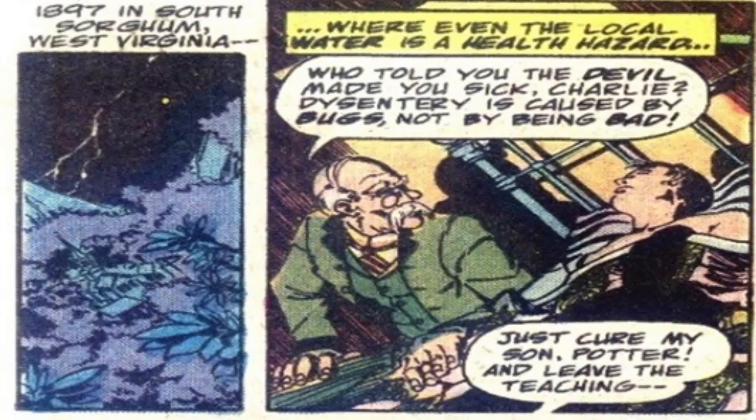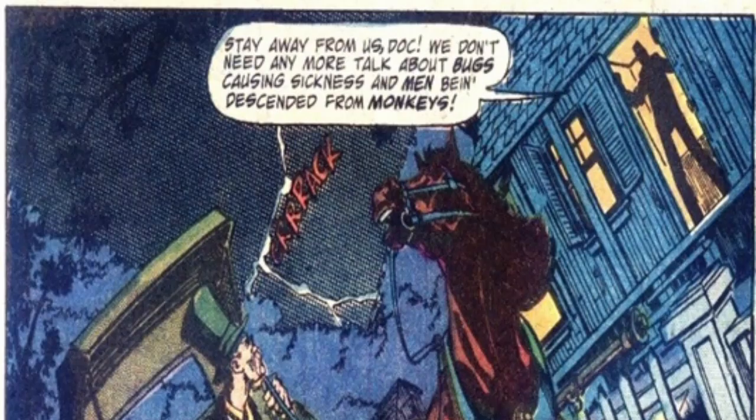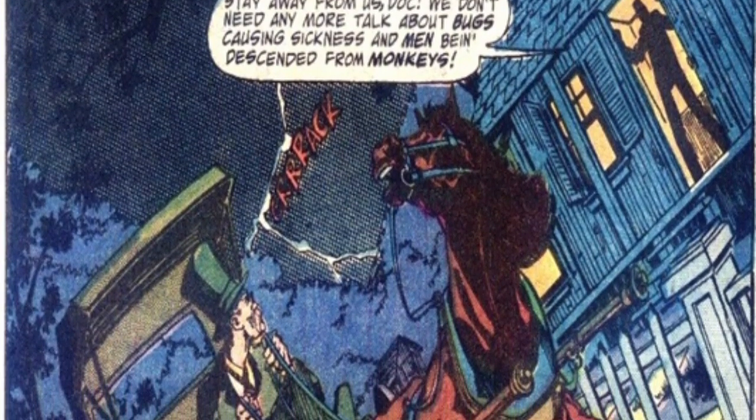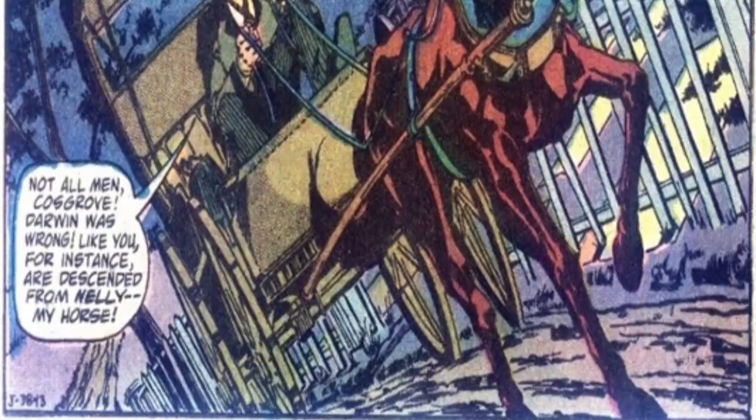Who told you the devil made you sick, Charlie? Dysentery is caused by bugs, not by being bad. Just cure my son, Potter, and leave the teaching to me. If the boy's soul is pure, his body will be too. Boil your drinking water, Cosgrove, and don't worry so much about your boy's morals. Stay away from us, Doc. We don't need any more talk about bugs causing sickness and men being descended from monkeys. Not all men, Cosgrove. Darwin was wrong. Like you, for instance, are descended from Nelly, my horse.